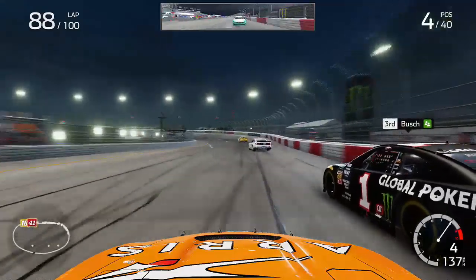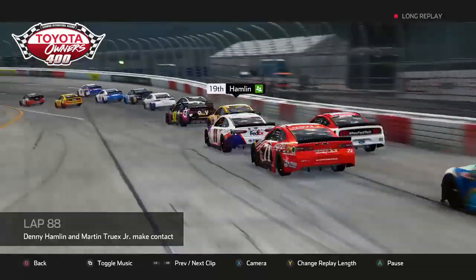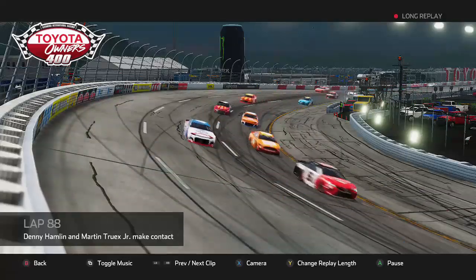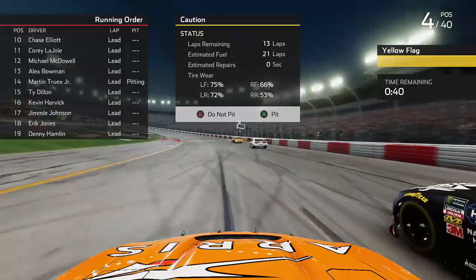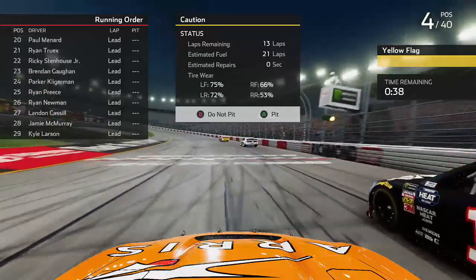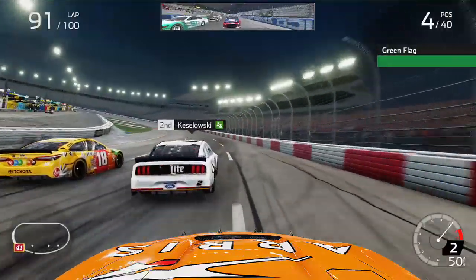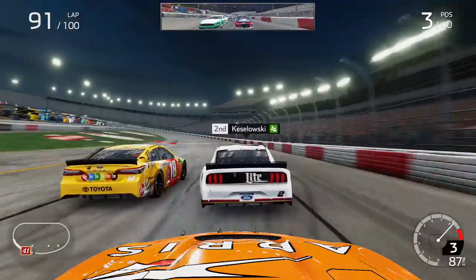We know we now have the speed to maybe contend for this win as we go down into turn 3, though, and Truex behind us has issues as he blows a tire into turn 3, and that's going to bring out a caution again. It looked like he actually got Denny Hamlin a little bit collected in that one, as there was no need to pit, so we would get ready to go green from the 4th position now as there's less than 10 laps to go. As the green flag is back in the air.